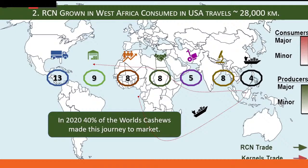Now, the challenge is, can we establish a situation, accepting that it's going to be very difficult to match efficient Vietnamese processing cost, where the difference between processing in Africa and processing in Vietnam is less than that $1 billion I spoke about, the cost of bringing that RCN to Vietnam for processing or to India for processing? The answer to my mind is, of course we can. If you look at it, it's such a lot of money.